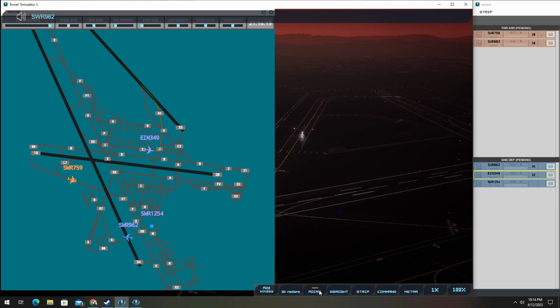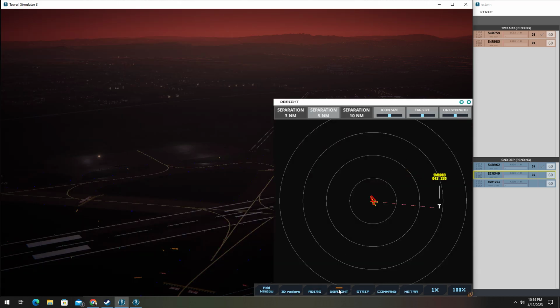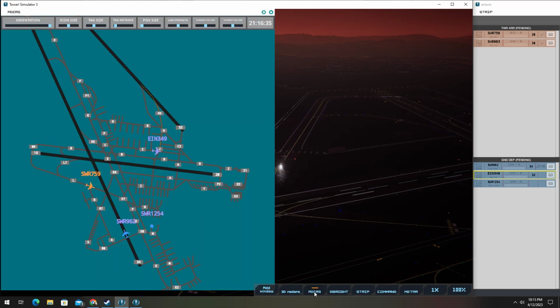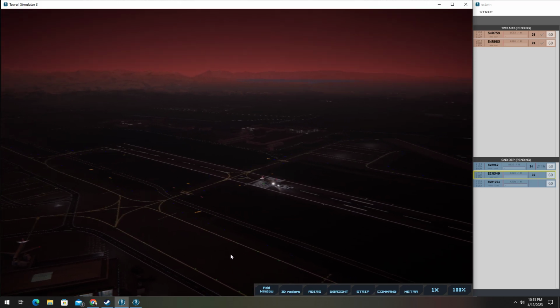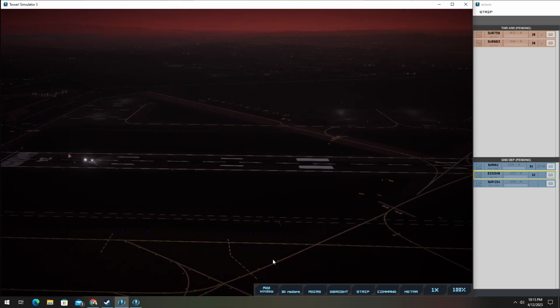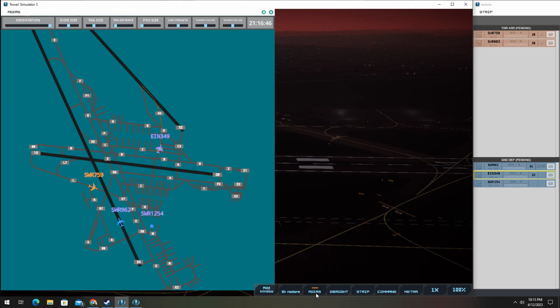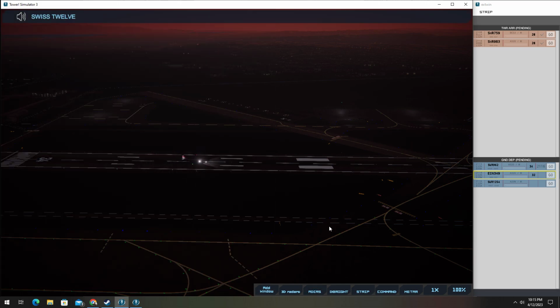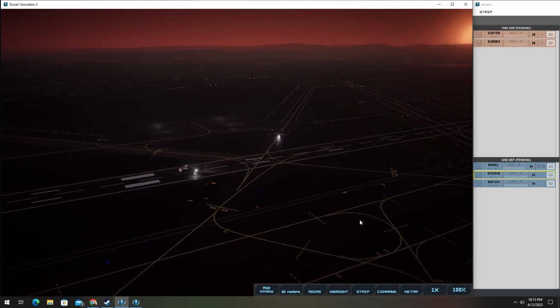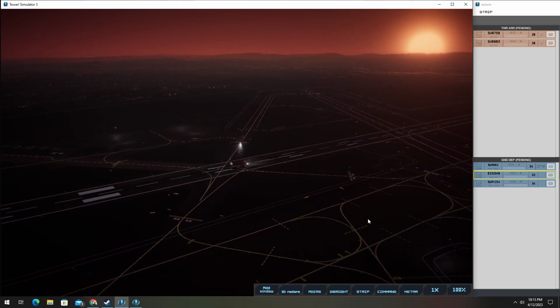Swiss 962, runway 34, clear for takeoff. Runway 34, clear for takeoff. Swiss 962. Zurich Tower, Swiss 983 on final 28. Swiss 983, runway 28, clear to land. Runway 28, clear to land. Zurich ground, Swiss 1254 with information Alpha, requesting push and start. Swiss 1254, pushback approved, expect runway 34. Ground, 34, pushback approved. Swiss 1254.